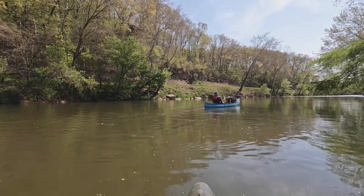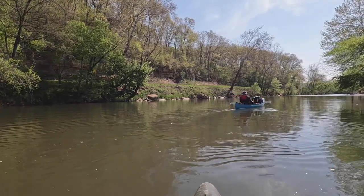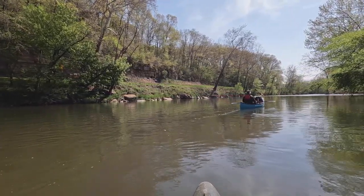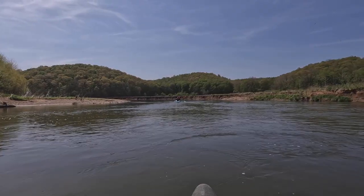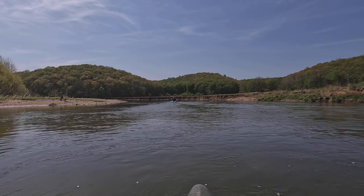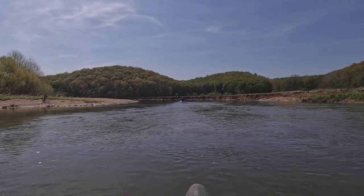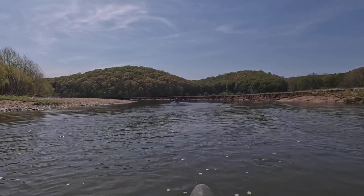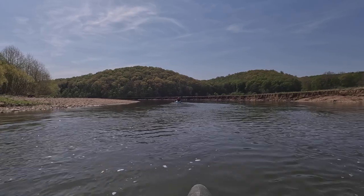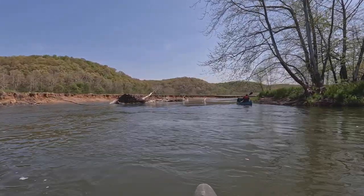Coming up on Route 715 up ahead here. The river kind of follows along the edge of the road, and I believe we're on our final 3 miles. There have been lots of hills lately and lots of erosion on the banks where these sharp turns are. Beautiful hills in the background.